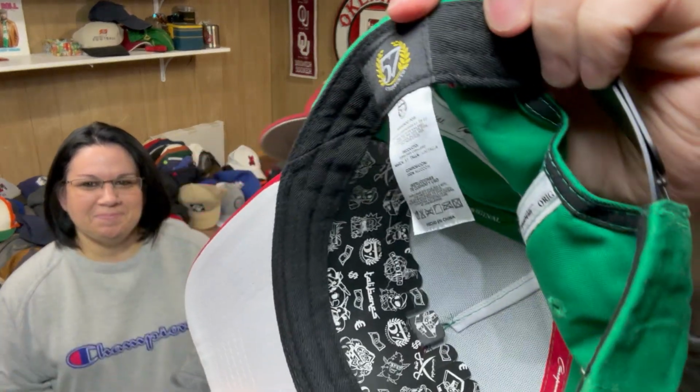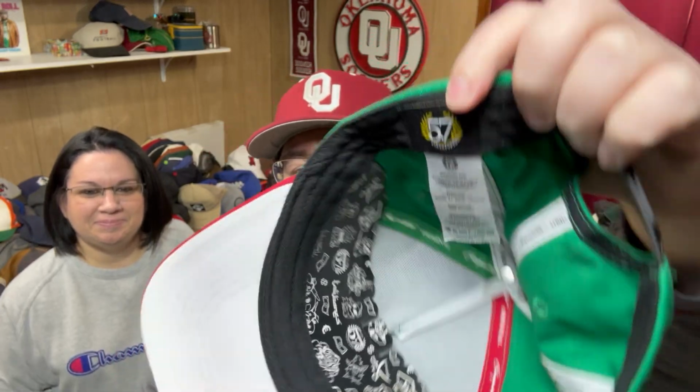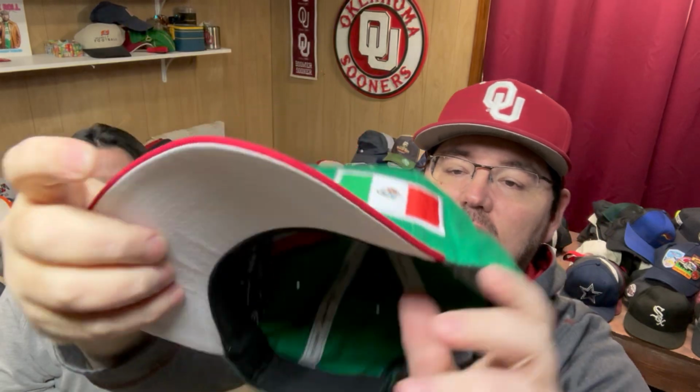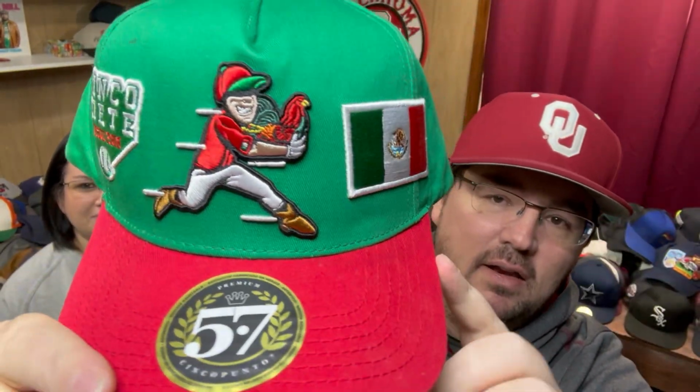But what I know is that it's an expensive hat. This was not cheap to make. Look at the inside detail on the inside of the hat. Look how good the embroidery is right here. Look at the embroidery on this guy. We found a website for 5.7 hats. Most of them were like $30 to $40. I couldn't see this particular one. I'm probably going to come in at $50 or $60.